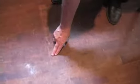Now, they wouldn't, of course, have had a big table like this. But if you look here, and I'm not sure you can see it, why don't you follow my finger? If you look here, you can see this faint line here, and a faint line here, and here, and over there, and over there. Those are where the legs of the original dining room tables, not dining room, refectory, long tables, narrow tables. In fact, we'll see one in the library.